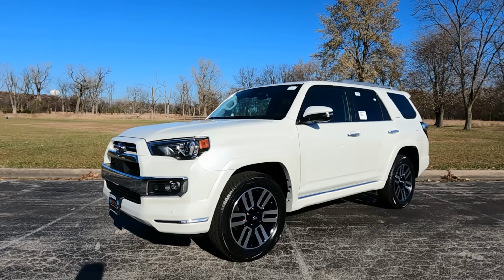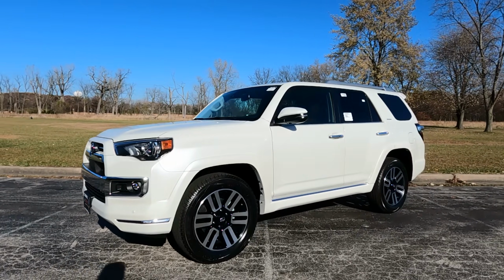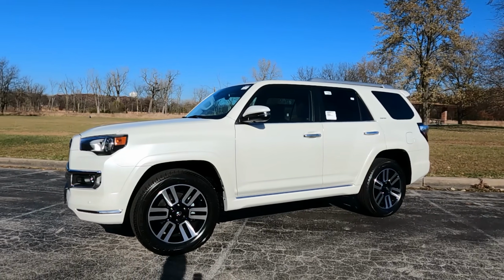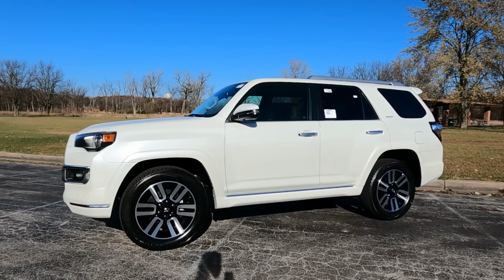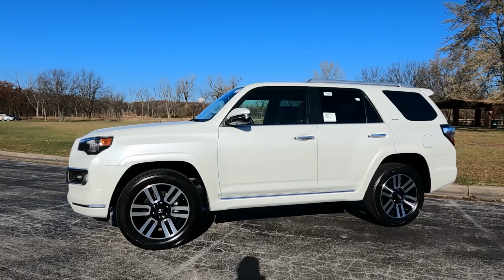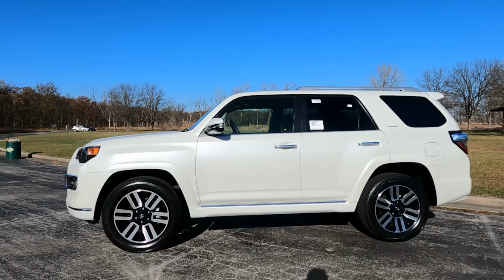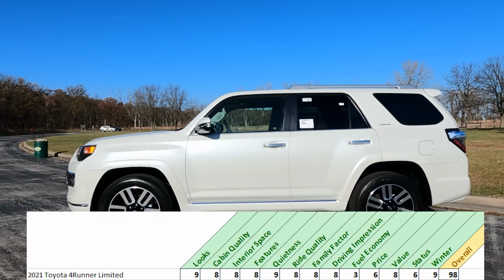always providing lively acceleration. The bads to the 4Runner include the poor fuel economy, the very cramped optional third row seats, the brake pedal feels a bit mushy, and finally the lack of optional features. Overall, I'm giving the brand new 2021 Toyota 4Runner Limited a score of 98.